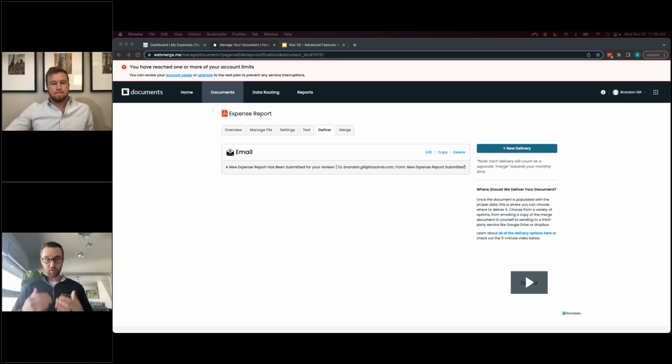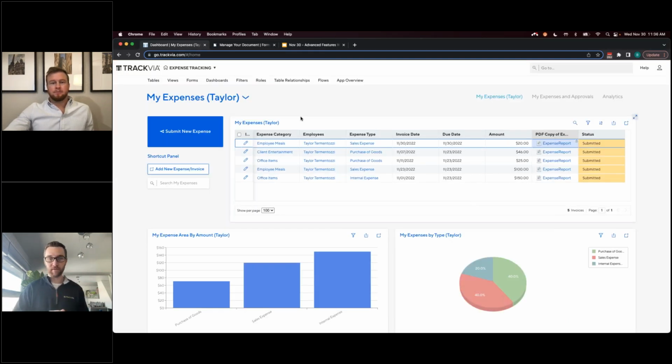The FormStack piece is what's going to allow us to generate these documents, create these templates for us. But how do we actually get that information from TrackVia into FormStack? We do that via Workato, as Taylor mentioned earlier. Now, how do we access Workato?